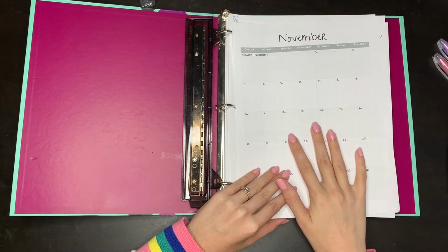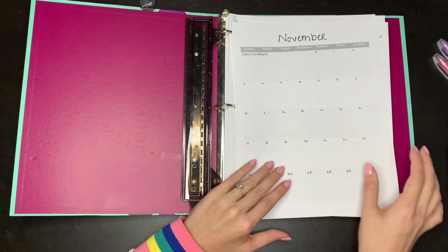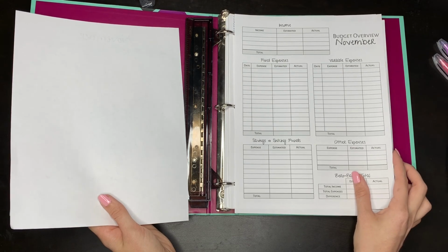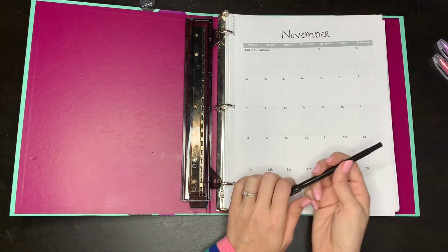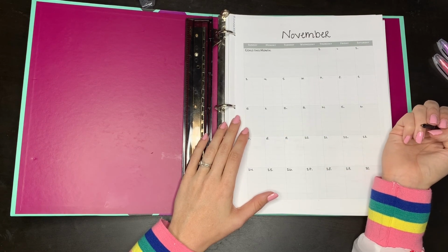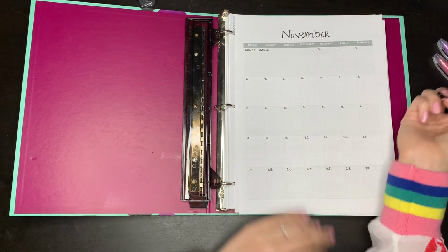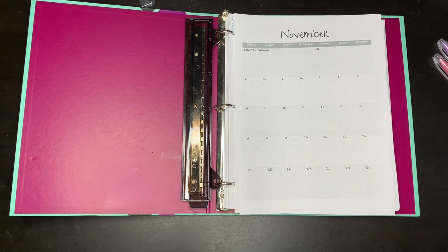So I am finally sitting down to do my November budget. I am using the same papers that I do every month. I am using a calendar and then my budget overview where I break it down by paycheck. So I always start with my calendar and I just write all of the bills that I'm gonna have for this month on the due date and the estimated amount for that bill. And somehow I started with the wrong number there, but anyway.